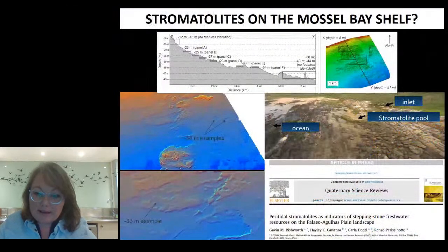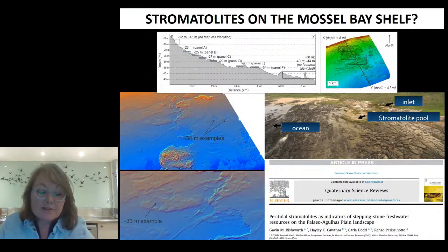We're also working with Gavin Rishworth from Nelson Mandela University and Renzo Peresinotto, who are specialists on stromatolites. Stromatolites are the oldest form of life on Earth, and these appear in South Africa. You can see them in Barberton, in mountain land, from times of about 3.5 billion years. They're blue-green algae, and they're the first form of life on Earth as the atmosphere became more oxygenated. These were long thought to be extinct, but in fact they're still living.